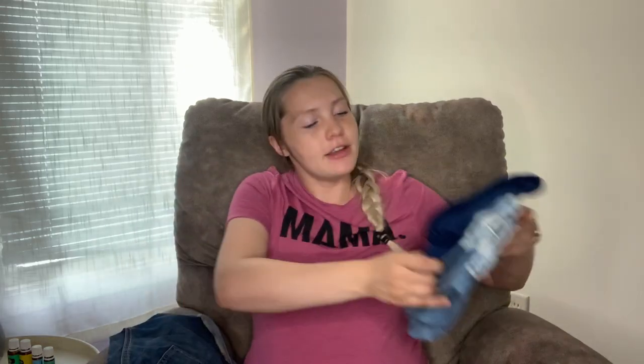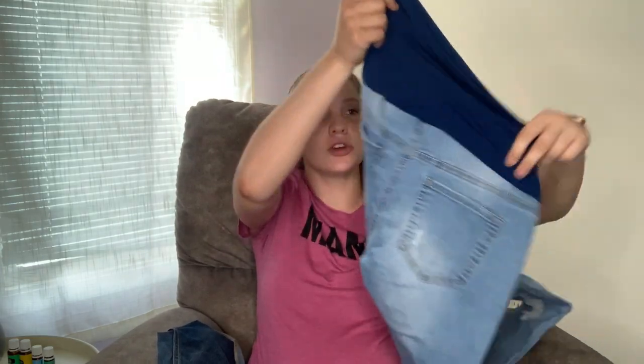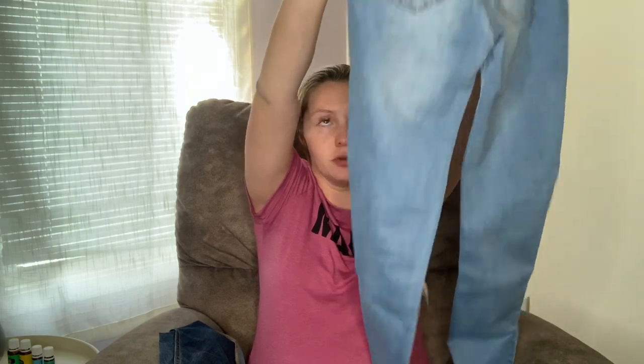So this next item I'm going to show you actually isn't something that I got online myself, but were things that were gifted to me. So I have some pants and shorts I'm going to show you, and these are specific maternity pants and shorts. I just want to show you what they look like. So instead of having a zipper or button, you have this belly band type easy material right around the top of your pants or shorts.